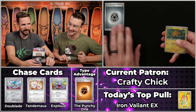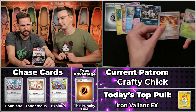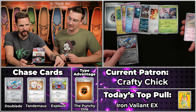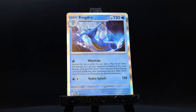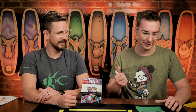All right, we got the metal energy, we got the Joltik, the Natu, the Remoraid, the Pumkaboo, the Absol, the Ancient Booster, the Masquerain, the Dewpider. Oh, that one scores. That's the right one. Yep, there we go. The Latios will score, and the Kingdra. There you go. Three points for Crafty Chick. There we go. Keep on crafting, small chicken.